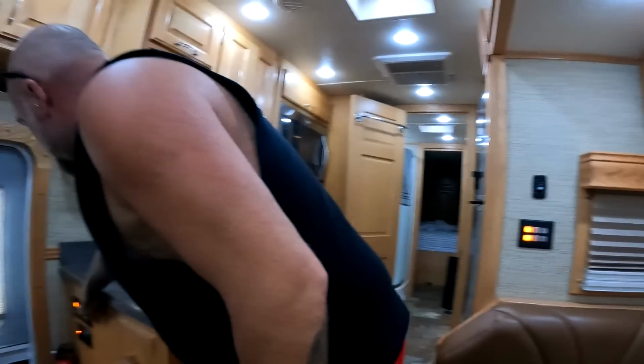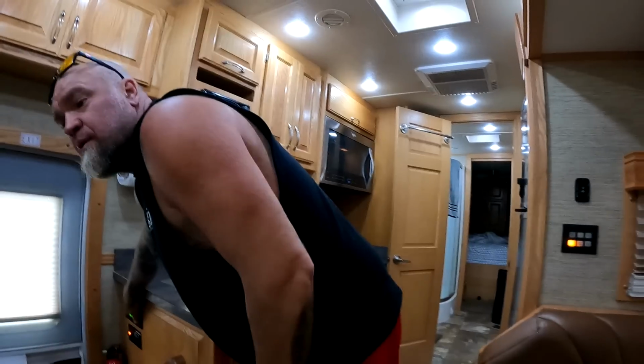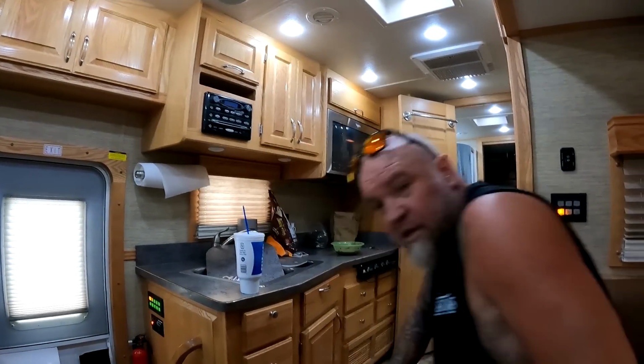And why are those two lights not on? No, that's your trailer guy or your toter guy. Oh, there they are. That just wasn't turned on. Can you take that?